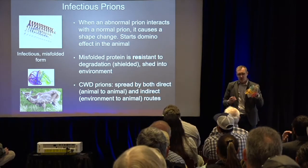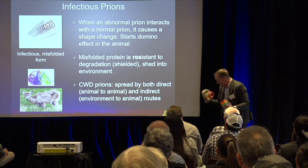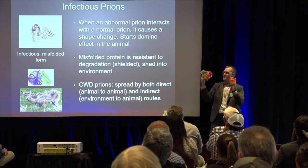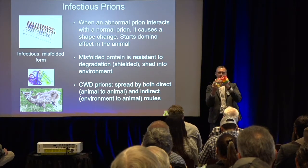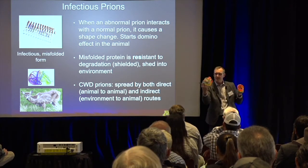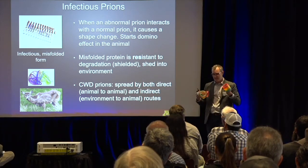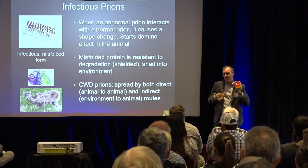So if this is our CWD prion, let's say a deer ingests this, it comes in. If this comes into contact with this normal prion, it will cause it to change its shape. Just think of it like it's literally touching this, physically interacting with it, and it just gets real relaxed and starts to misfold. That's what's happening at the cellular level when deer are exposed to CWD prions. It comes in, and then you start this daisy chain throughout the animal. And it takes about a 2-year process for that daisy chain, that domino effect, to work its way up into the brain, throughout the different tissues of the body.